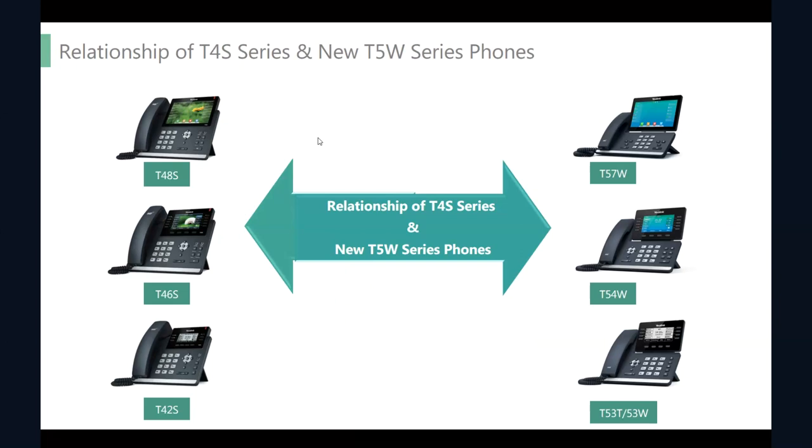Quick look at the relationship between the T4 and the new T5W. If you translate them across, the 48 to the 57, the 46 to the 54, and the 42 to the 53. You may find that the T53W, however, in terms of price point, sits somewhere between the 46 and the 42. It's got a bigger screen than the 42, colour screen as well. It's got the same number of buttons, fewer programmable keys than the 46, but more than the 42.